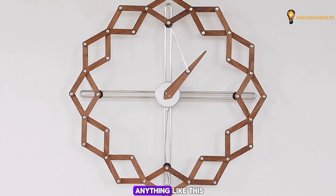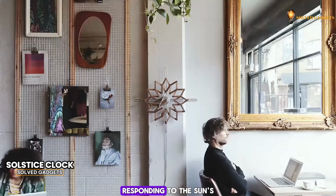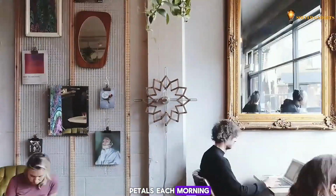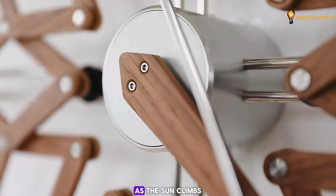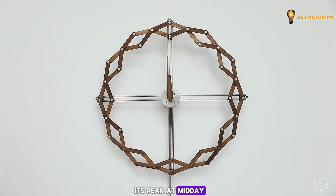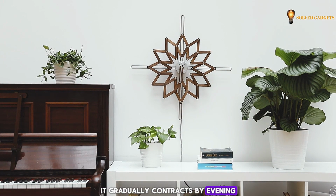Have you ever seen anything like this? This flower is actually in motion. Responding to the sun's gentle nudge, the flower unfurls its petals each morning and gathers them close again at dusk. This gadget is known as Solstice Clock. As the sun climbs high in the sky, the clock expands, reaching its peak at midday. Then, mirroring the setting sun, it gradually contracts by evening.